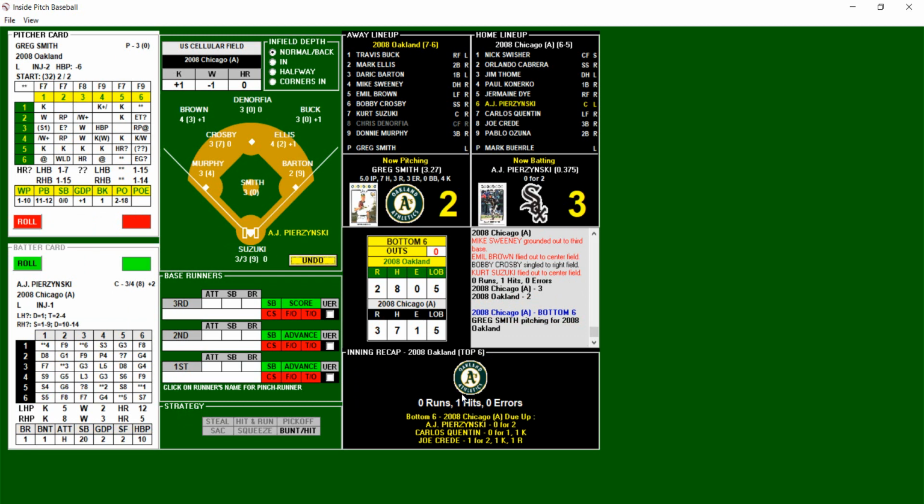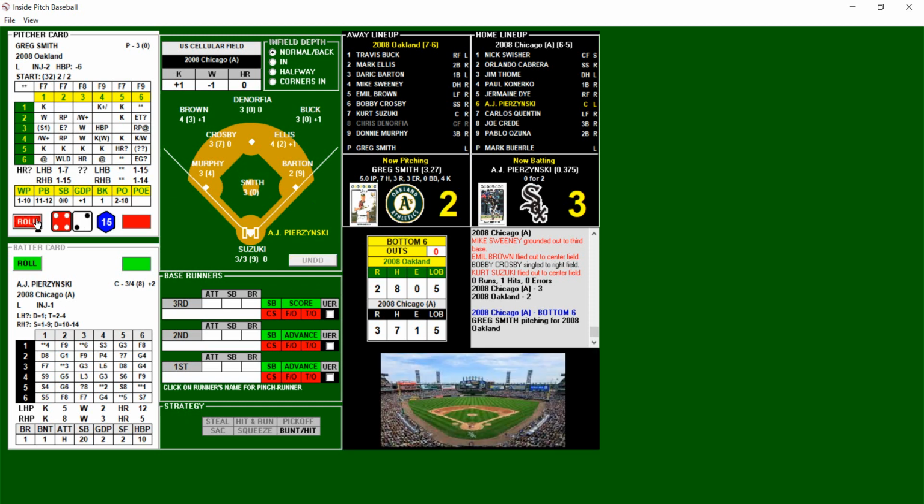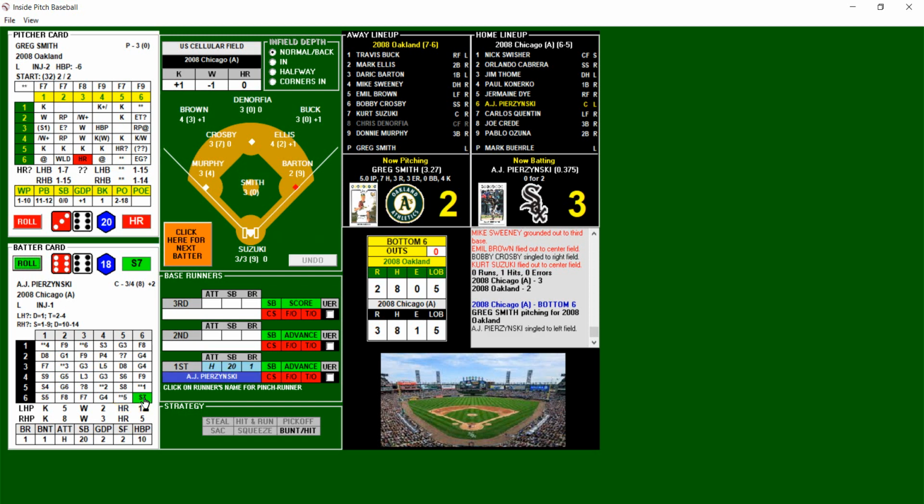We go to the bottom of the 6th. A.J. Pierzynski, Carlos Quentin, Joe Crede due up. A.J. is 0 for 2. Here's the pitch. 3-6. Home run 12. The 20 is too high. 6-6. Base hit out there in left field to Brown. And with that, A.J. will lead off with a single.